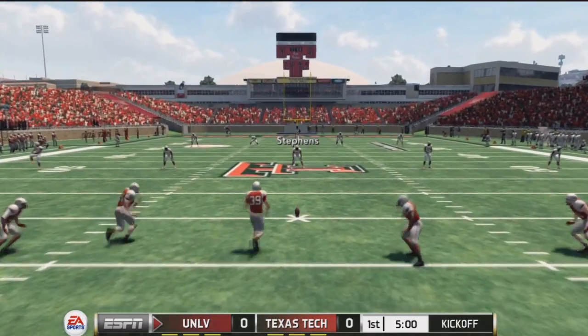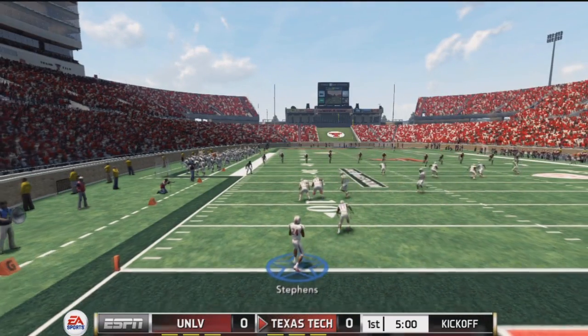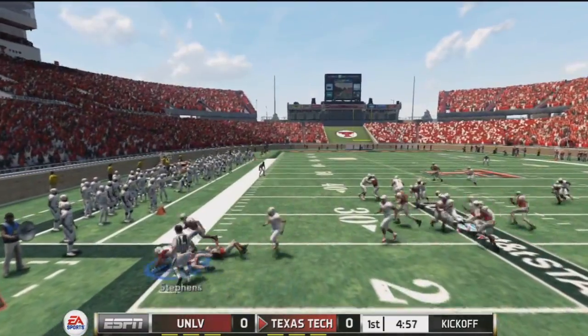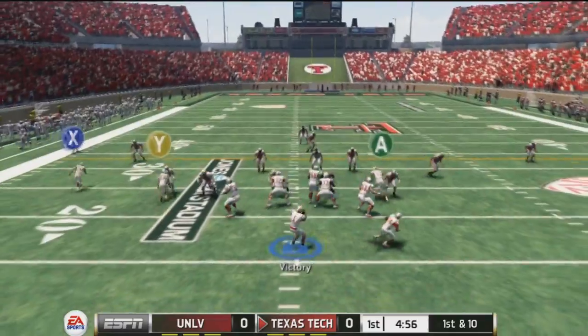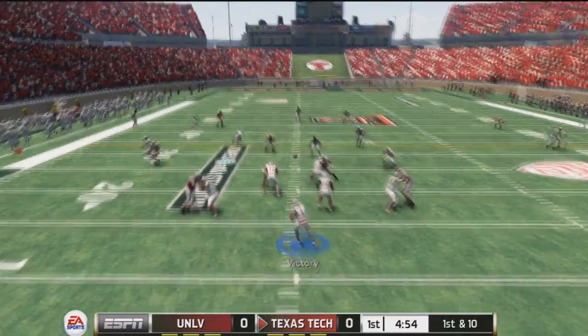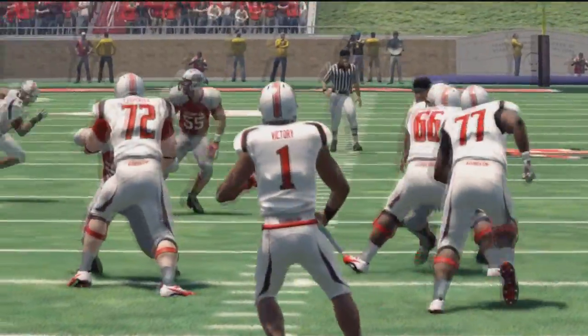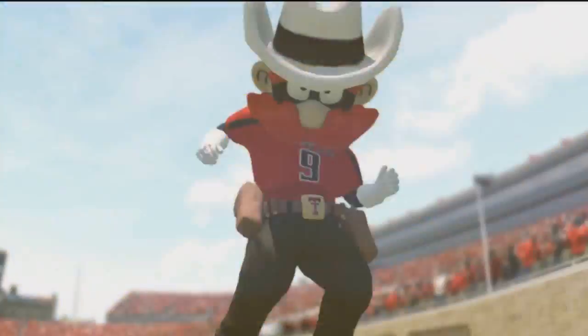And here we go. Here is the opening kickoff, and Stevens will be returning kicks for Texas Tech. And let's see how far he gets. Not bad. Decent kick return. And out of the shotgun, and a nice diving reception by the wide receiver. Let's check the instant replay. Williams, number 83, nice catch over the middle.